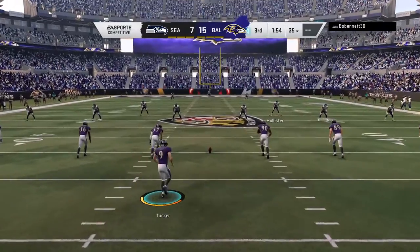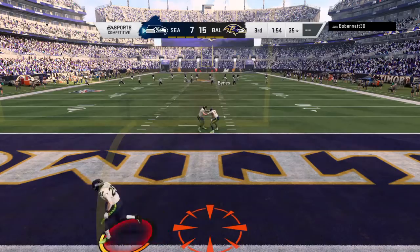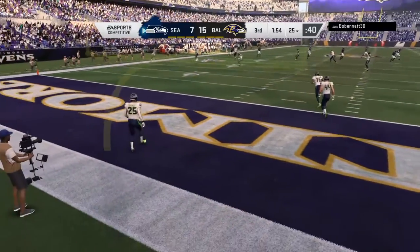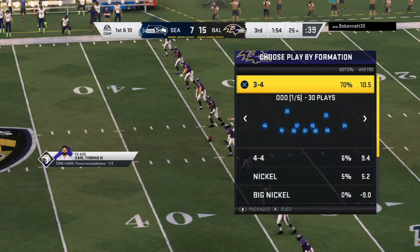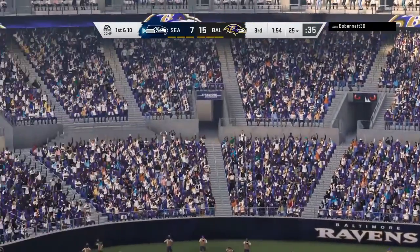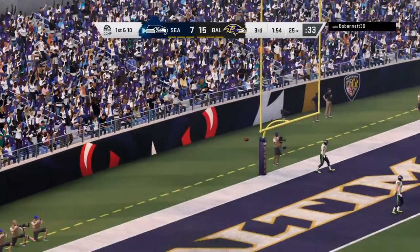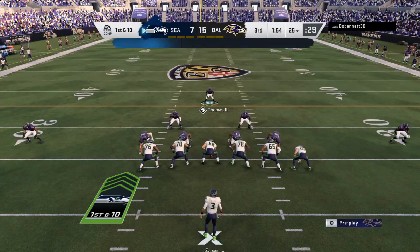Tucker now to kick it away following the touchdown. And that'll carry over the back line of the end zone for a touchback. Coming to the line here to begin their next drive, the Seahawks offense.